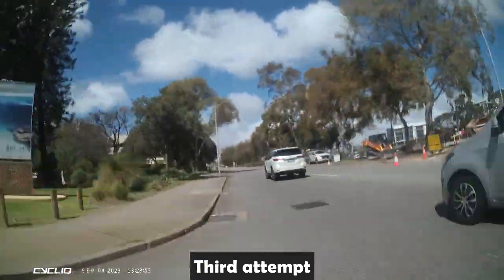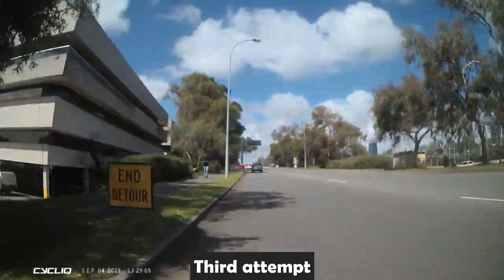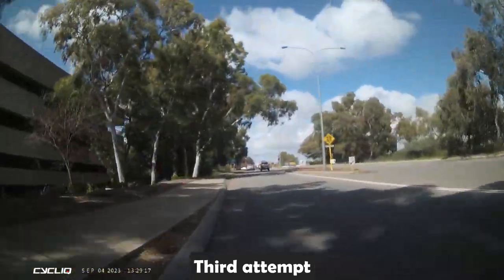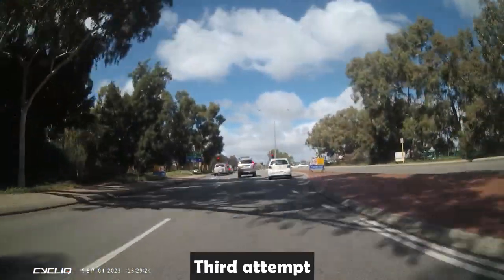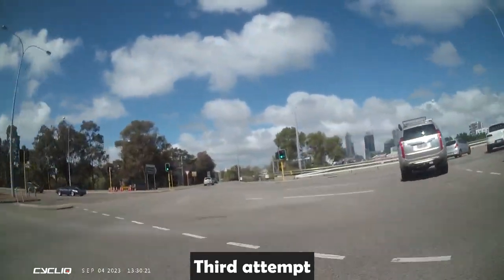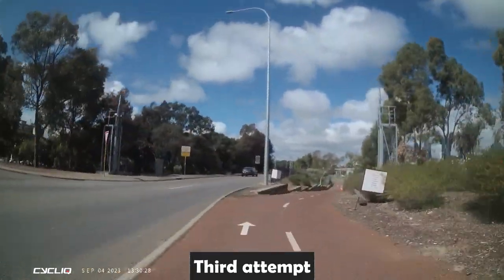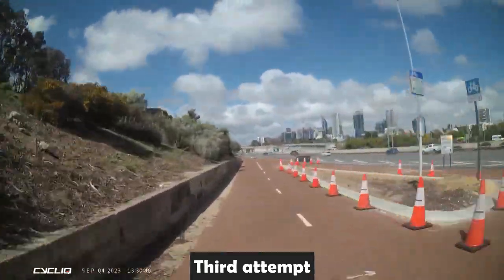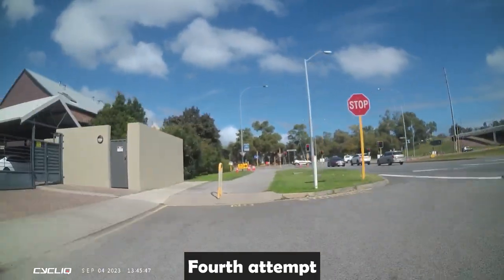Try not to think about the drivers who are exceeding the speed limit as you ride up the hill to the next set of lights. As you approach the lights, move to the right and get into the middle lane. This lane goes straight ahead and you can go from this lane straight onto the shared path without having to muck about with riding from island to island and waiting for lights. It's not for the faint-hearted though. Well, let's try this one more time and see if we get it right.